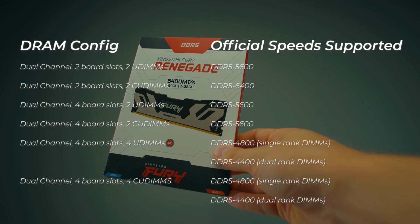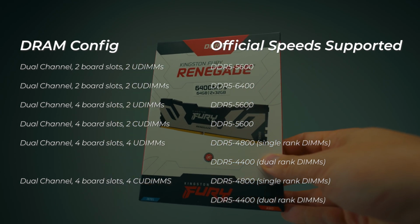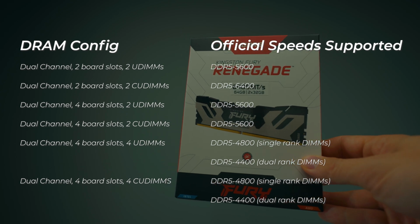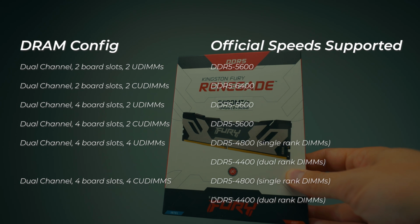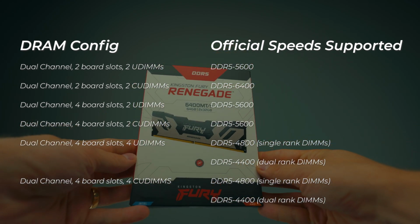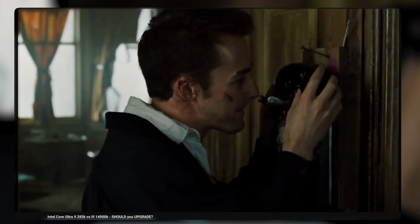I've got 64 gigabytes of Kingston Fury Renegade. This is not a CU DIMM actually, this is a normal UDIMM, which in theory is also out of the stock settings, but it's completely fine for this testbench setup to showcase the different generations of CPUs and their memory controllers and how the speed relates to that. If you want to overclock, go check out the Core Ultra 9 review if you want to learn more.